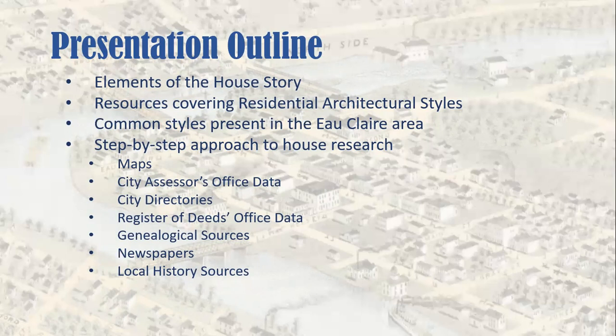So we're going to look at maps and a couple of different varieties of maps. We'll talk about the city assessor's office data that's available. We'll talk a little bit about city directories and all of the information present in city directories and how to search them.